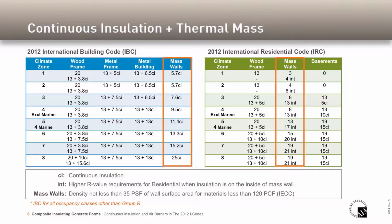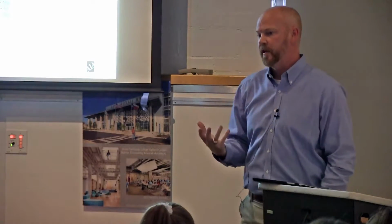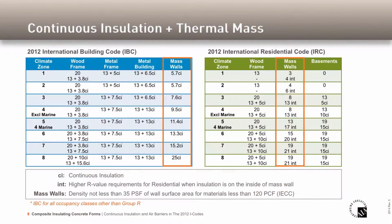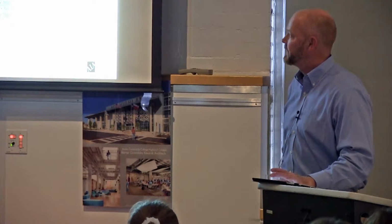Mass wall, you can see the R value requirement's quite lower. That goes back to the fact that thermal mass helps the energy efficiency of that wall system. So, for example, in Zone 2, a mass wall you need an R5.7 continuous. In a metal building, you need almost R20 total, 13 bat or spray foam, 6.5 continuous. So that code really recognizes that energy efficiency difference there.